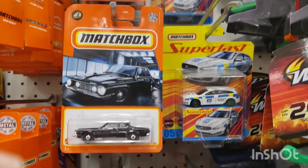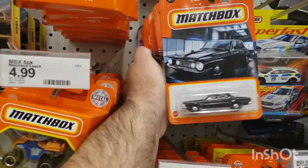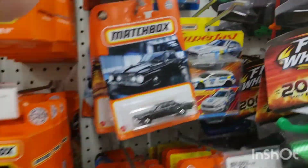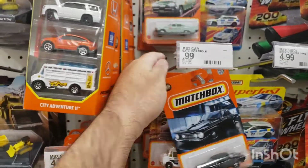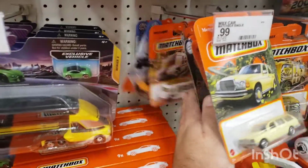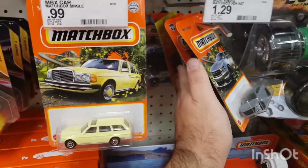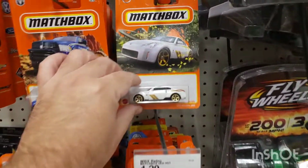Y nada más aquí. So this is a new one. Let's see what else they have. Vamos a ver qué más tienen. Nothing there. Nothing there. Nada por aquí amigos. Nothing here. Check this out. Not bad. Oh, check this one out.